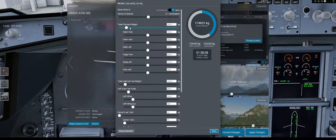So now our total payload weight. So cabin 4, cabin mid. Let me see. So I've got 329 for passengers.